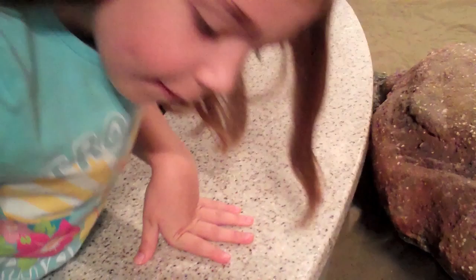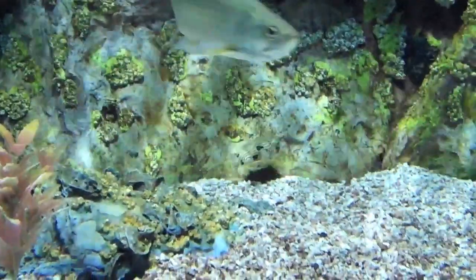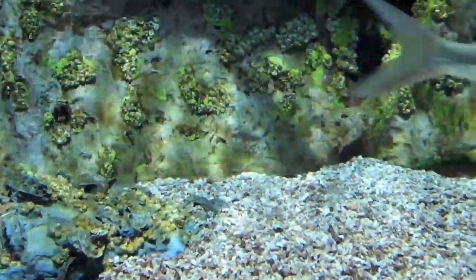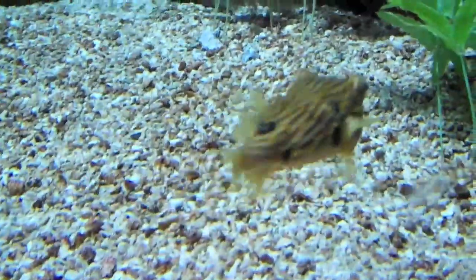There's a big, huge urchin right there. Oh, a sea urchin? Oh, look at that sea urchin. No, that's a sea anemone. It looks like you're getting pinched by a crab. Pufferfish. Is he a pufferfish? Yeah, he's way in the back. Hey, there's a little puffer. I'll call him Puffy for short.